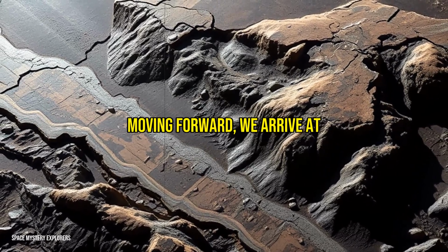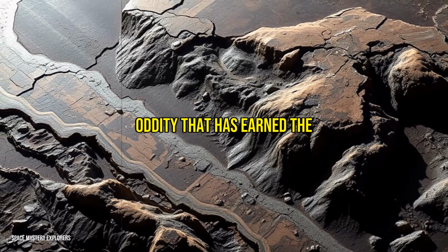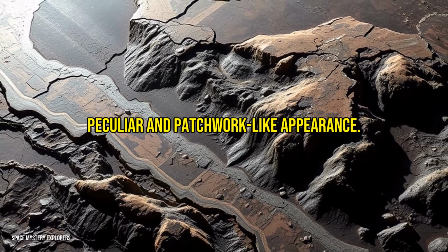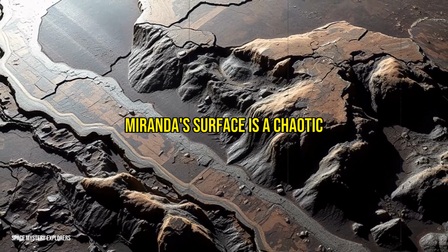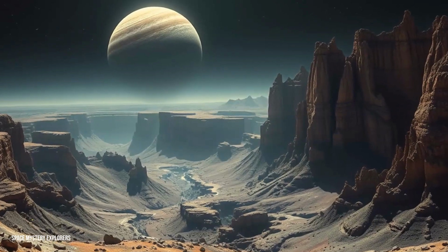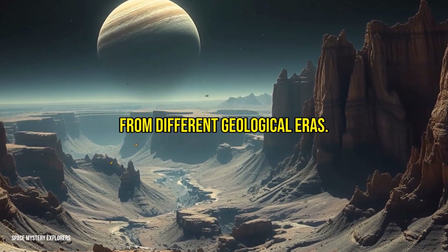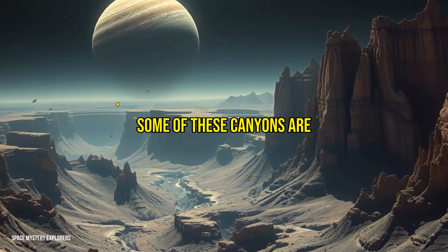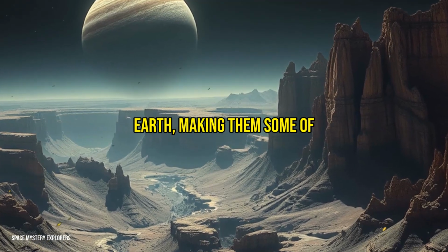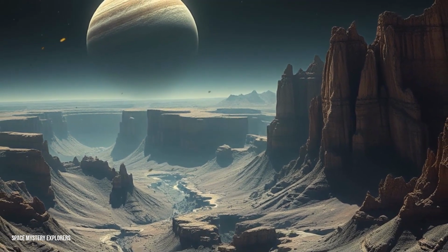Moving forward, we arrive at Uranus' moon Miranda, a celestial oddity that has earned the nickname Frankenstein moon for its peculiar and patchwork-like appearance. Miranda's surface is a chaotic blend of massive canyons, ridges, and mismatched terrains that seem to have been stitched together from different geological eras. Some of these canyons are up to 12 times deeper than the Grand Canyon on Earth, making them some of the most dramatic features in the solar system.